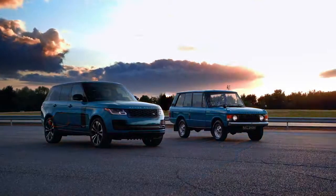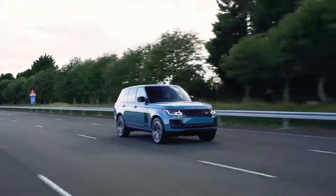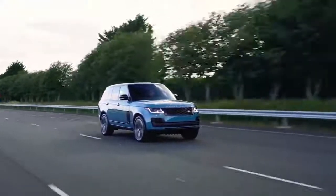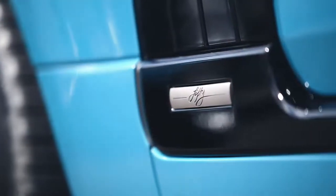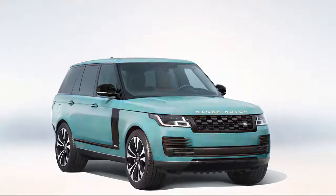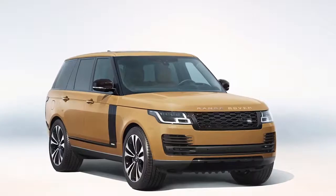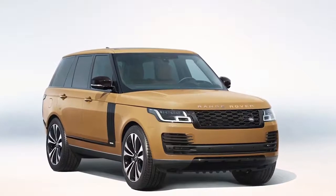A celebration of the Range Rover's development since launch in 1970, the limited edition Range Rover 50 is a distinctive twist on the Autobiography specification, with unique side accents and wheels and three heritage colours: Tuscan blue, the original Davos white, and the Bahama gold that adorned so many classic Range Rovers, all given a modern metallic finish.